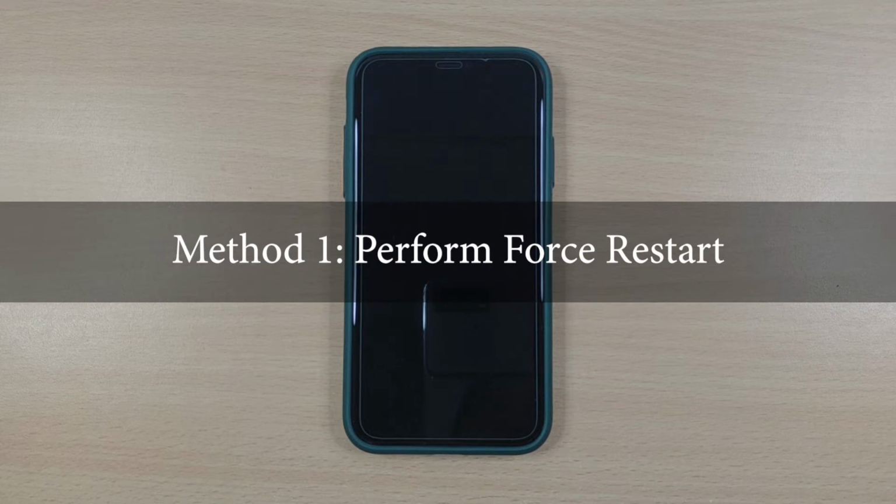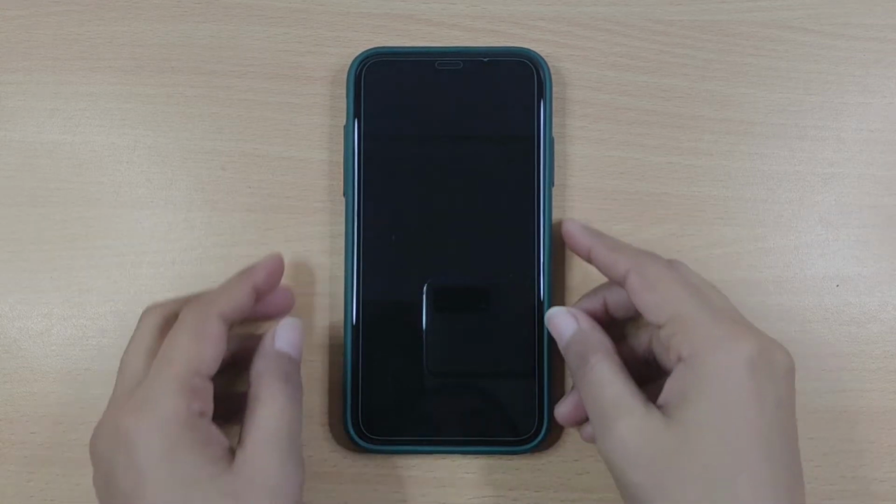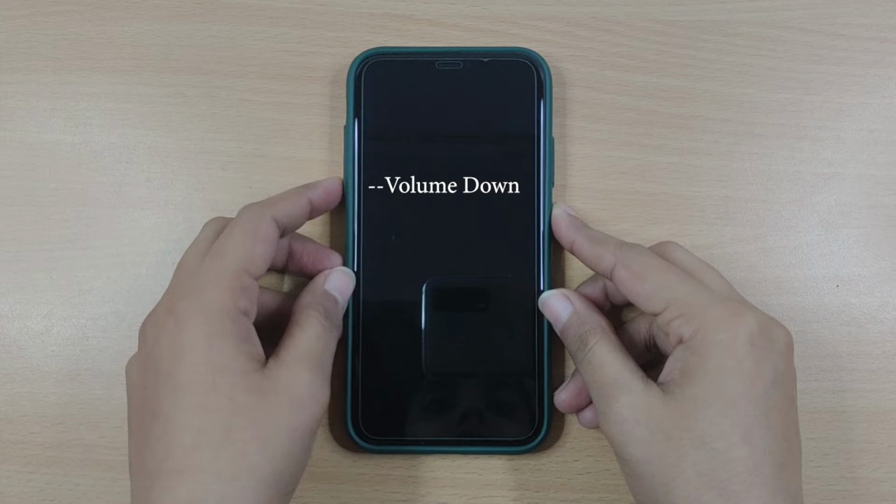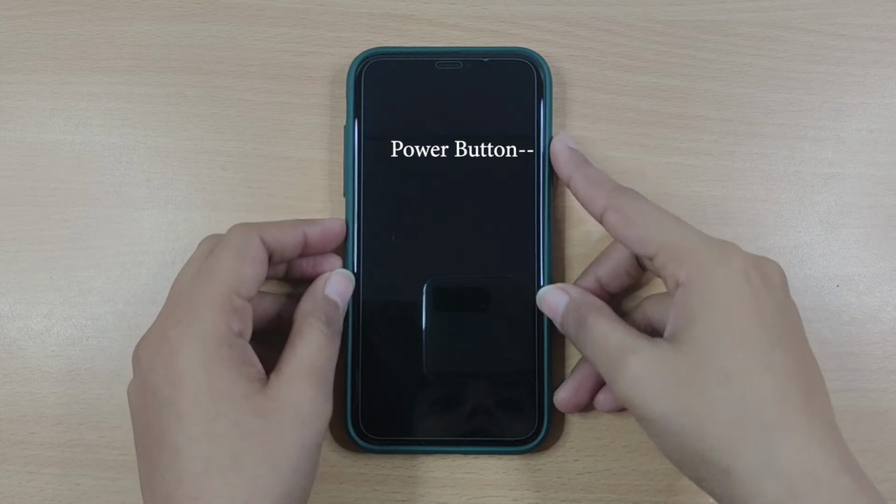Method 1, perform the force restart. You need to follow these steps to force restart your iPhone. Press and release the volume up button quickly. Press and release the volume down button quickly. Finally, press and hold the power button until Apple logo appears.